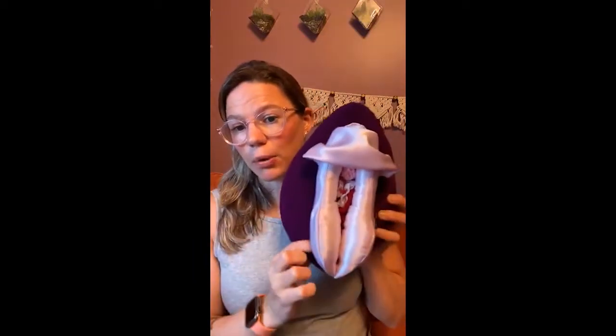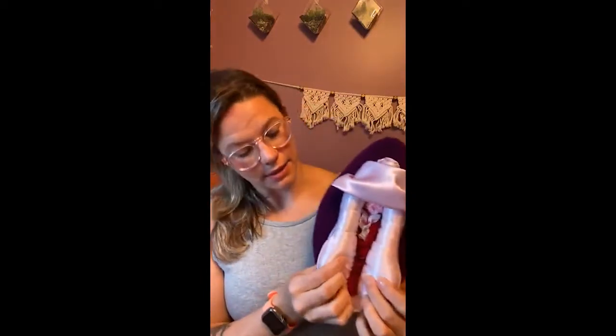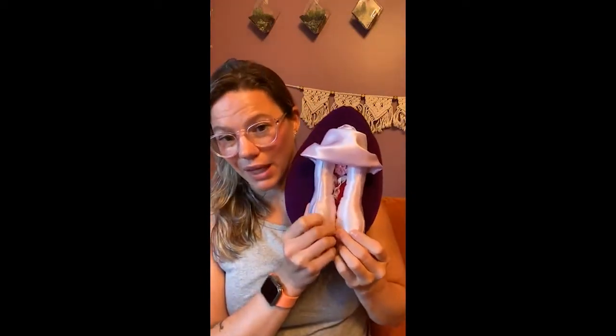So with this vulva puppet, these dark purple areas are referring to your labia majora, okay? Those are the bigger labial folds. Then these smaller, kind of light pink ones are the labia minora. Now, everyone's going to be different. We should know that, but a lot of people think, oh, I'm weird or I'm wrong, like one side is longer than the other or whatever.